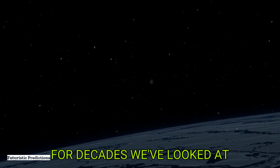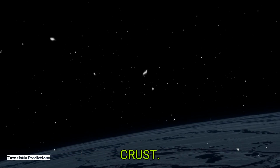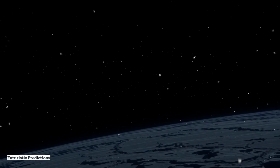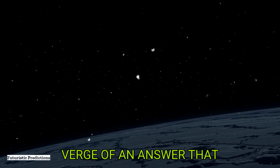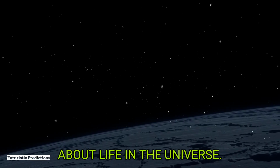For decades, we've looked at this distant moon and wondered what lies beneath that frozen crust. Could there be an ocean hidden below, vast and dark, holding the ingredients for life? It's a question that has captivated scientists and dreamers alike, and today we're on the verge of an answer that could change everything we know about life in the universe.